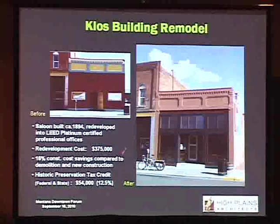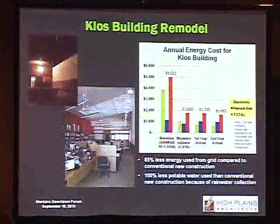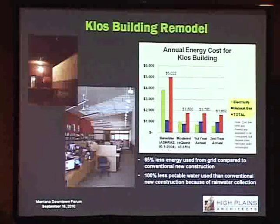But again, we got a significant tax credit, but we also made this building into a LEED Platinum building. And one of the things I was going to say about one of Jim's comments is that we have found that we actually can spend significantly fewer dollars up front to do a project like this than if we had torn it down and built new.